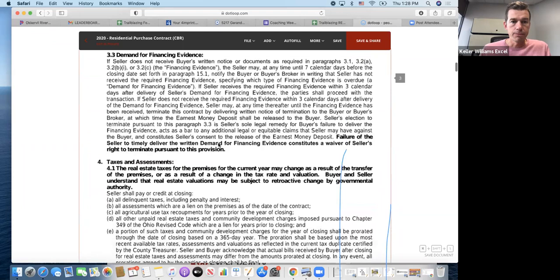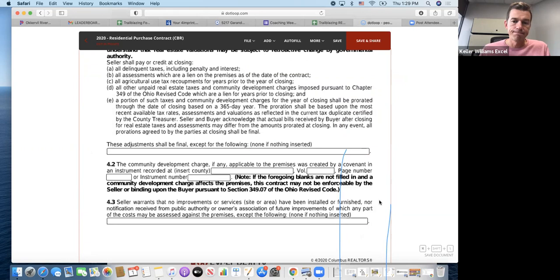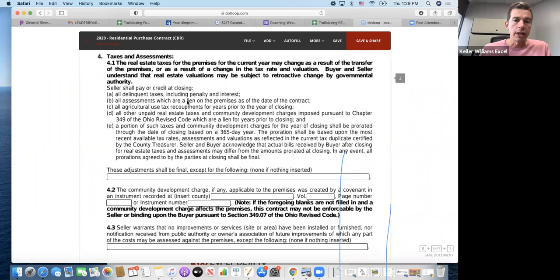Taxes and assessments. I've never had to fill this out, guys. If there's anything that needs to be filled out here, it should be notated on the listing, any tax information like delinquent taxes. If there are liens on the property, those should most likely be listed in the agent-to-agent document comments. But this is a portion that I typically skip right over.